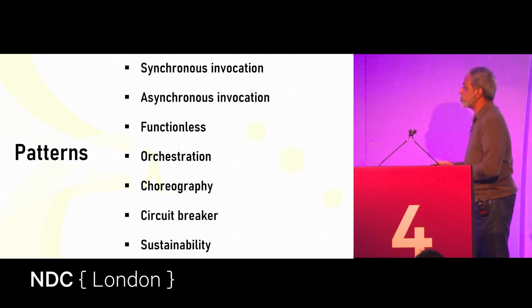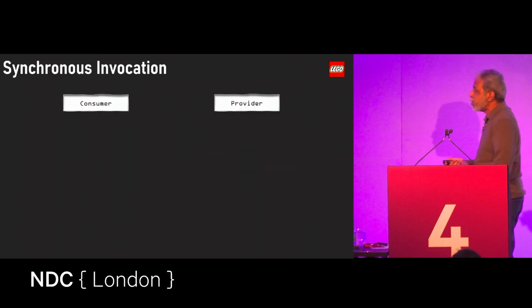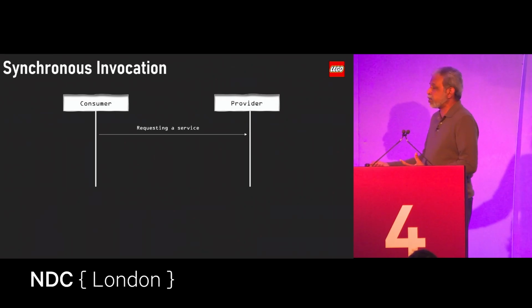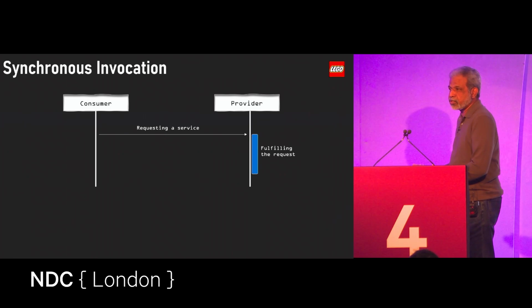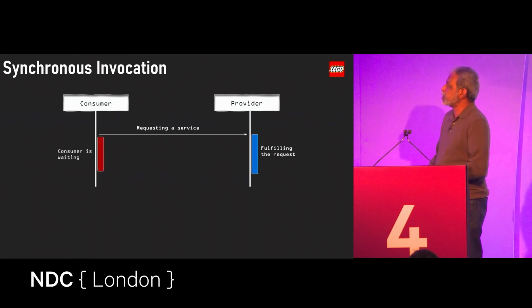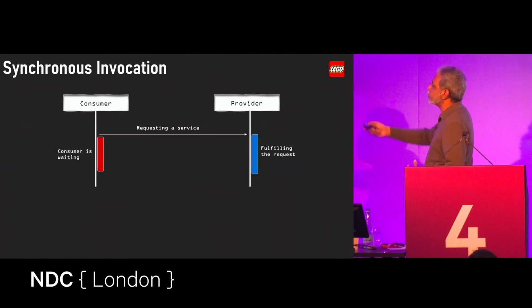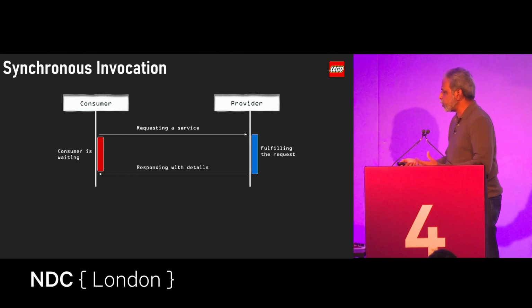Okay, so synchronous invocation, very simple. You have a consumer and a provider. The consumer is invoking a service, requesting a service. It's fine, you've done it thousands of times. The provider is fulfilling the request. The difference is that the consumer is waiting for the provider to complete the task and get back a response. Simple. There are so many things in place.